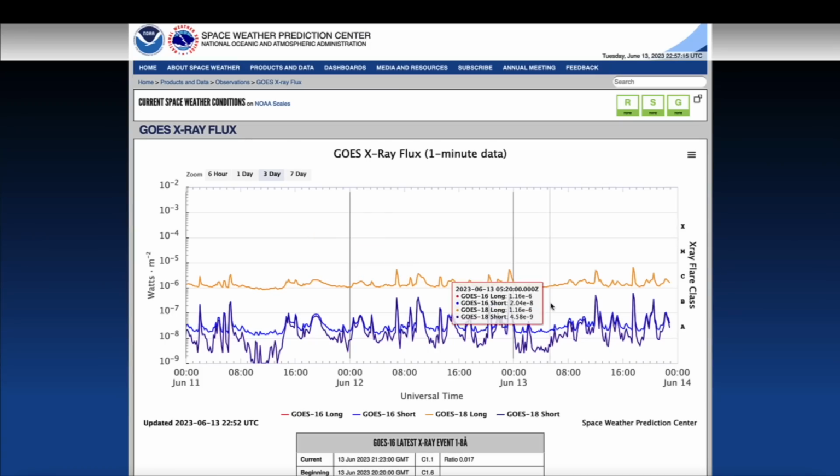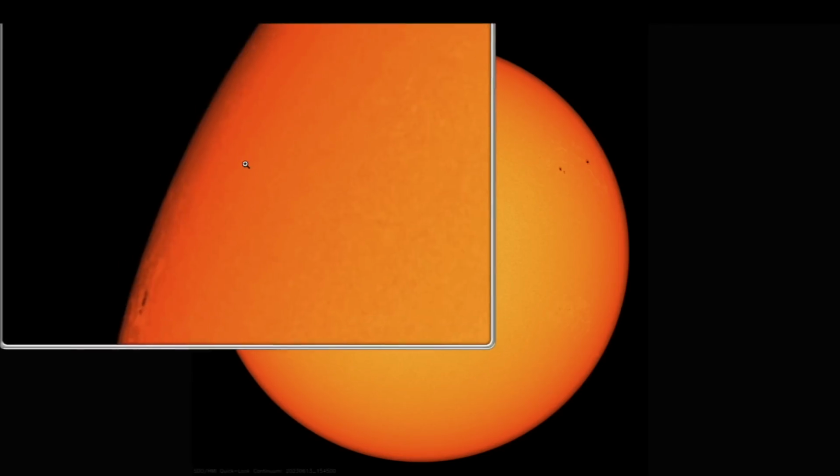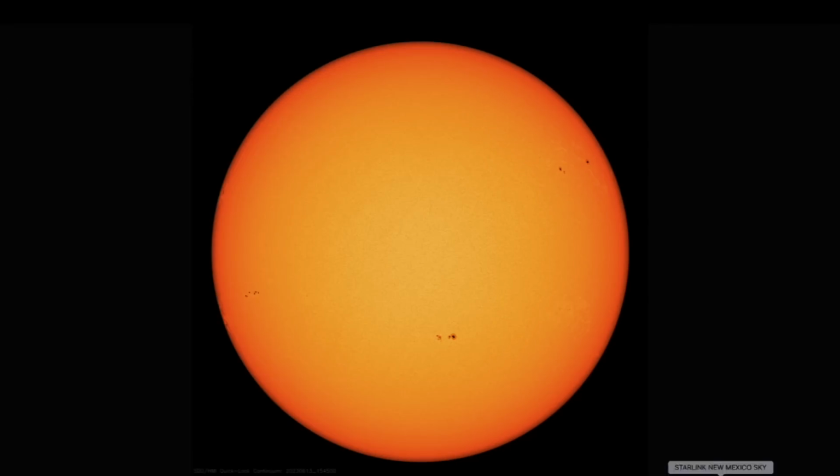Checking in on the GOES X-ray flux over here at the Space Weather Prediction Center, you can see an upward trend in the solar activity, and more than likely the solar activity will continue to climb as these larger sunspots are starting to show themselves over here on the eastern limb of the sun.